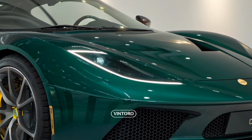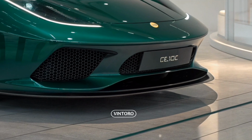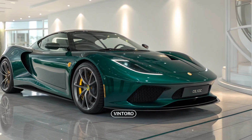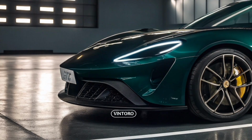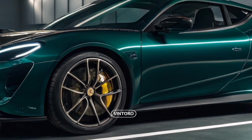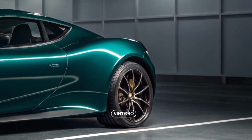Imagine the perfect balance between elegance and aggression, a machine sculpted not just to perform, but to inspire. Lotus has always stood for lightness, precision, and pure connection between car and driver. But the Theory 1 takes that legacy and hurls it into the electric age with shocking confidence. This is not just another concept car. This is Lotus announcing to the world that the future belongs to those who dare to imagine differently.